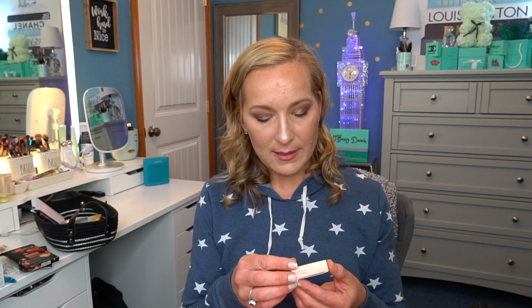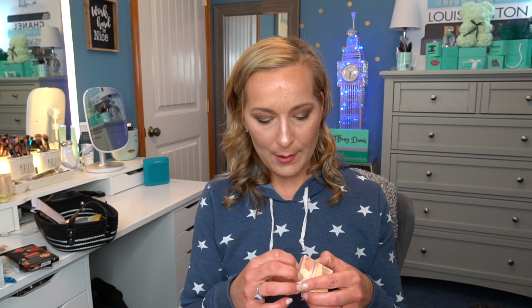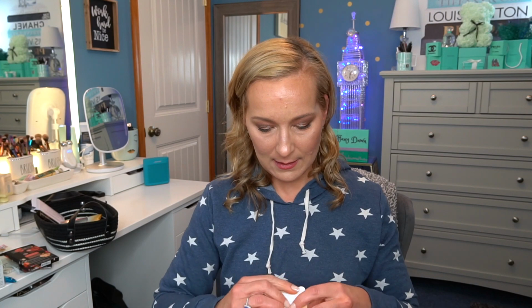All right. So the next thing in here is from IBY. Ugh. So this is the Radiant Glow Highlighter in Prosecco. So let's see what this looks like. Hopefully it's better than that palette was. That palette was garbage.